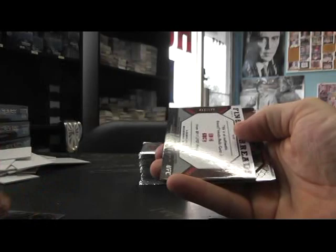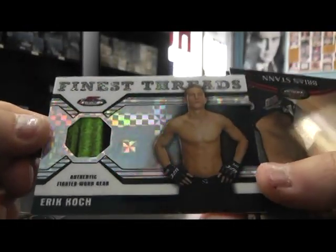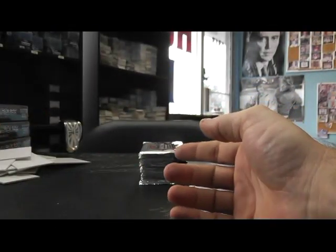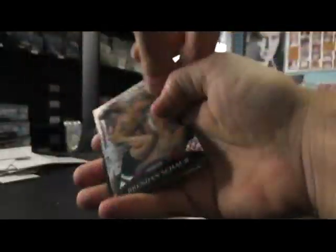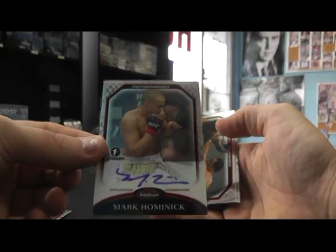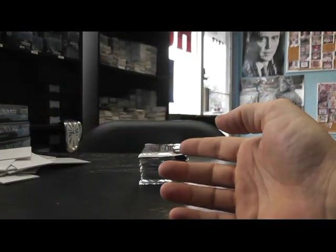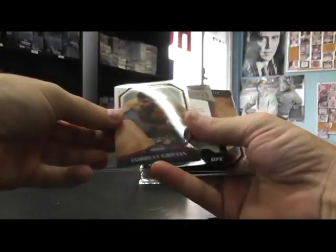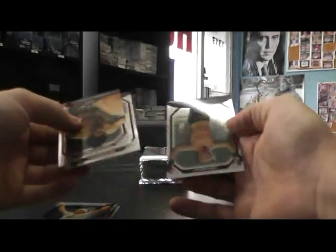888 Jon Jones. Then 188. That's cool looking. Eric Koch. Neon green threads. X-Fractor of Brendan Schaub to 388. Mark Hominick, first autograph issue. In base. Forrest Griffin, and that's 888. 388, Urijah Faber.